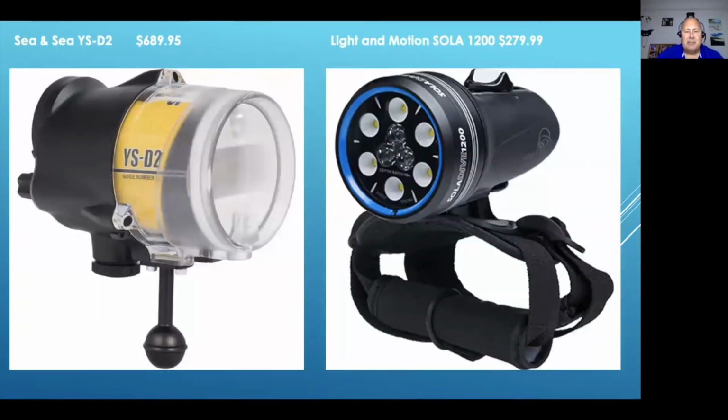So here are some quick samples of the things you see, like the strobes I use on my camera, these CNC YSD2s. They're kind of pricey, just shy of $700. I still use another video light underwater just as a focus light, because once you get down to say 70 or 80 feet, it's dark enough that there's not enough light for the camera to focus quickly on its own. You need to supply extra light just so the camera can focus, and then it fires the strobe so you can actually see what you're looking at.